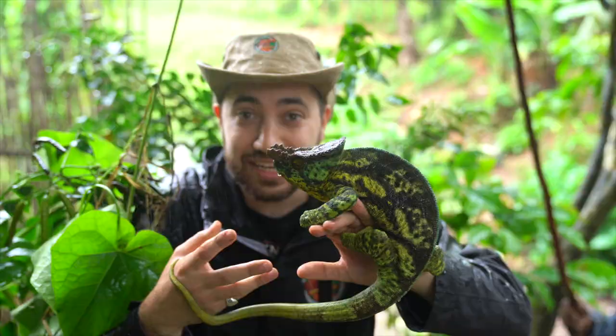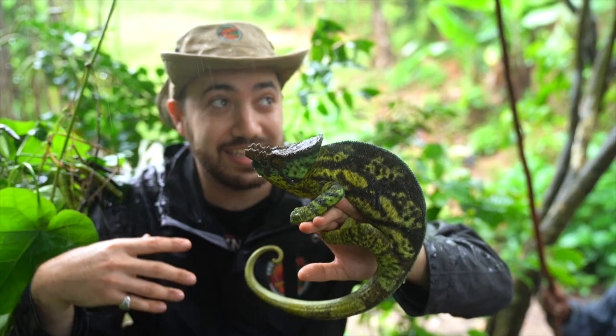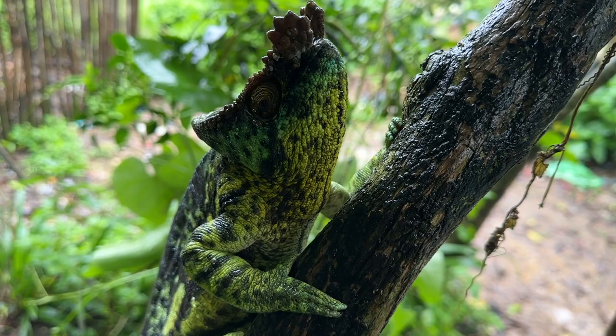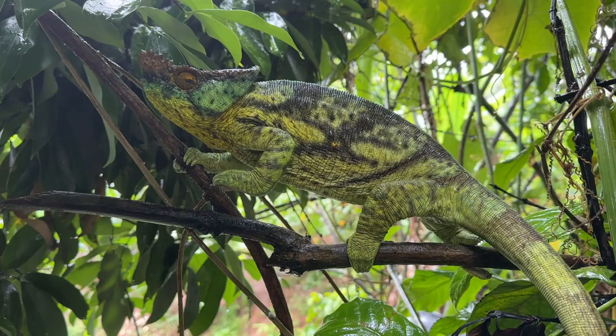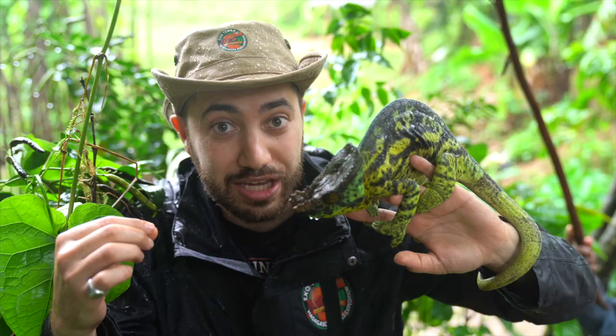I'm reminded constantly as we're here in Andasibe how much it rains and how important hydration is for these animals. They're a deep forest chameleon and they're constantly drinking off the leaves. They're constantly getting those showers, and it really emphasizes we need to make sure that when we're keeping these animals that they get lots and lots of water.